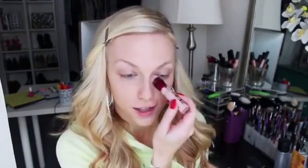Now I'm applying this brightener. This is the Maybelline Age Rewind Dark Circles Eraser in the Brightening shade, which is a light pink. And I'm just tracing little triangles underneath my eyes. I don't like to blend away the center too much. I just tap out the edges to get rid of any harsh lines.